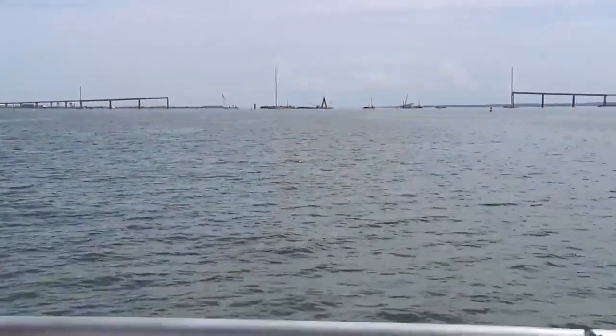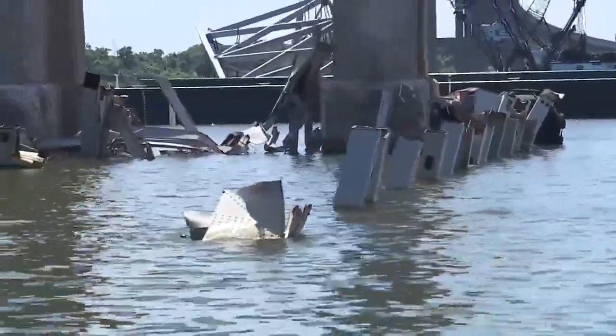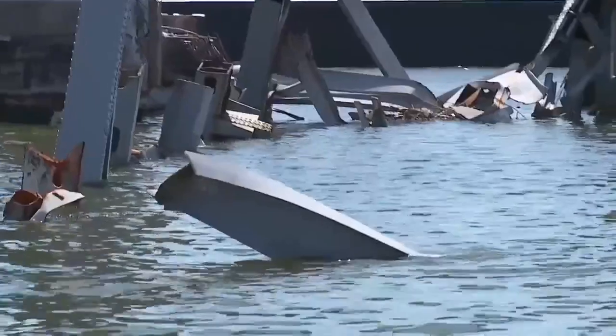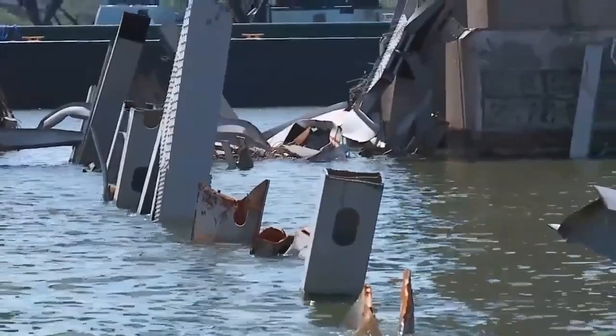Well, good news is activity is back up and running at the Port of Baltimore, but right now it's restricted to one-way traffic. The goal is to get the channel to 700 feet wide and 50 feet deep and then eventually be reopened with two-way traffic and no restrictions. They hope to make that happen between June 8th and June 10th.